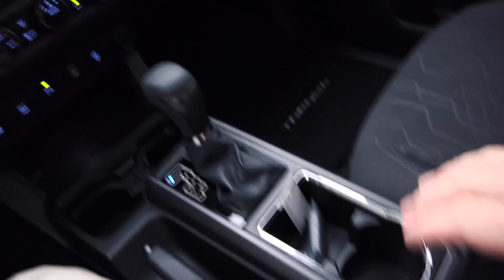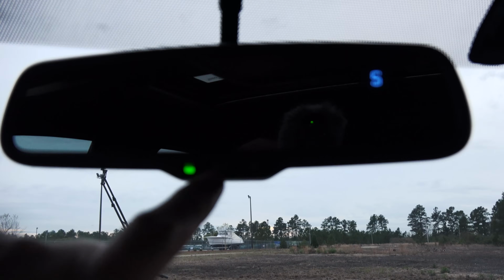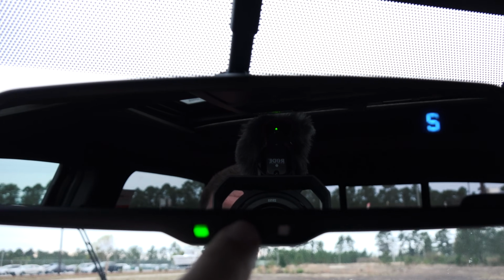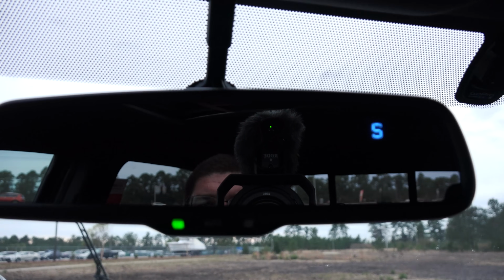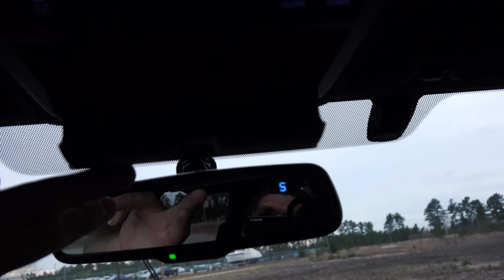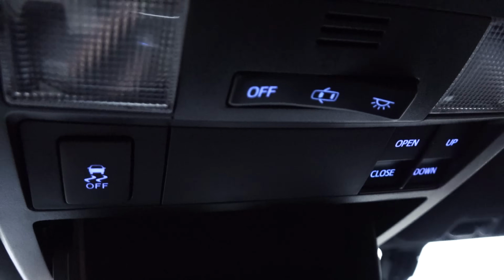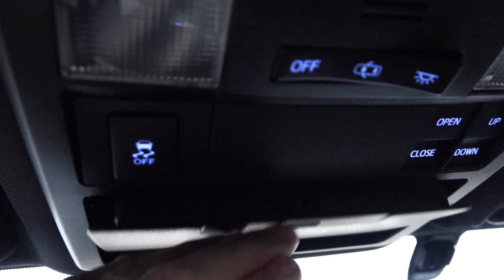It has an auto dim rear view mirror. You can turn that automatic feature off by pushing this button here on the rear view mirror. Hopefully you can see that. And then you have a digital compass there on the top right, to tell you which way your vehicle is facing. So up here we have a, see if you can see, not really focusing right. Okay, so here's your place to put your shades there.